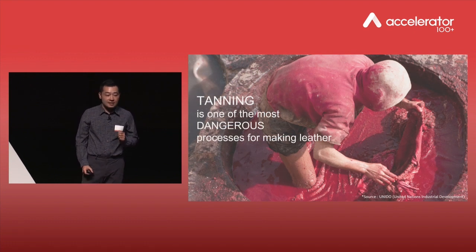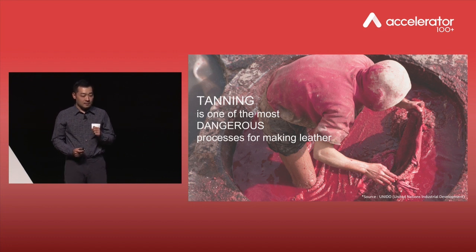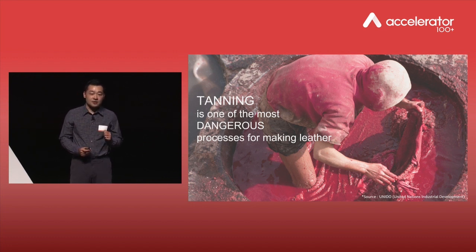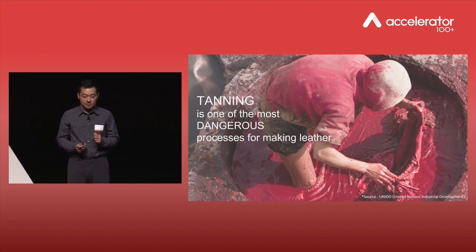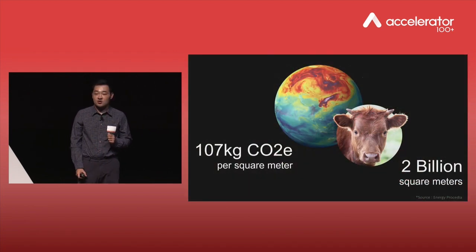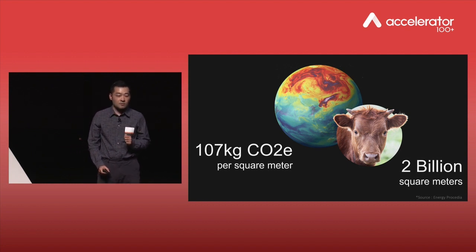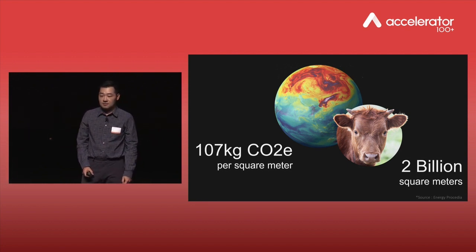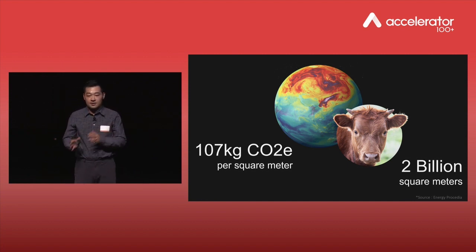First, they found a serious problem in the leather industry. Tanning is one of the world's most dangerous processes necessary for making leather. It threatens people's health and the environment. To prevent animal leather from rotting requires a lot of energy and toxic chemicals. In addition, the carbon footprint of a cow leather is up to 107 kilograms CO2 emission per square meter. Considering there are over 2 billion square meters of animal leather produced and used every year in this world, the environmental impact is huge.